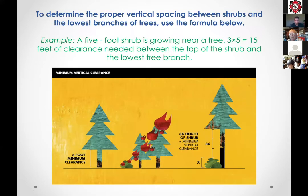Here's a good image for you. This is a good formula for you to use. So if you have, say, a 5-foot shrub that's growing near a tree, you want to do 3 times that height for clearance. So it's about 15 feet needed between the top of the shrub and the lowest part of the tree branch for good clearance, because you're going to have that flame length there.